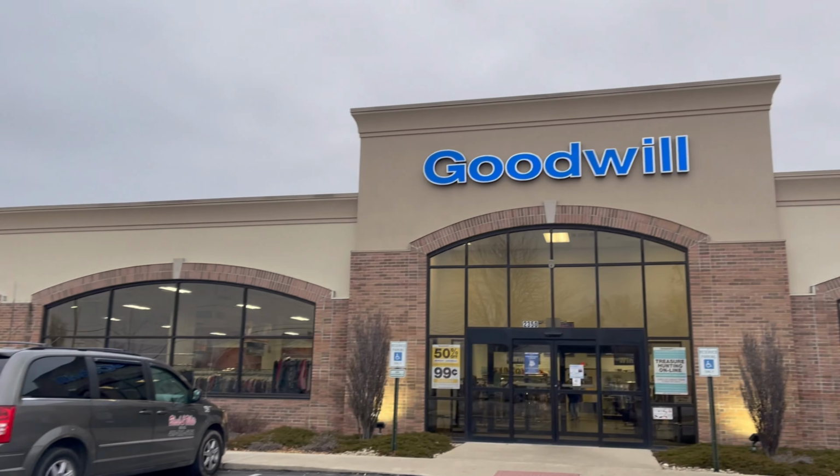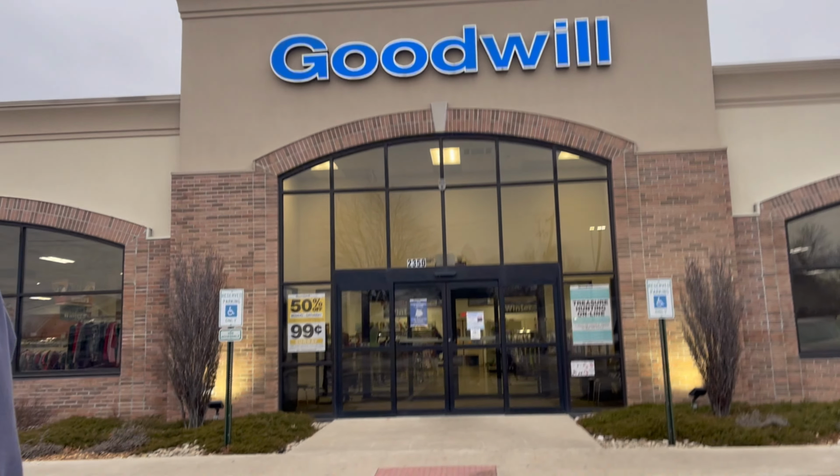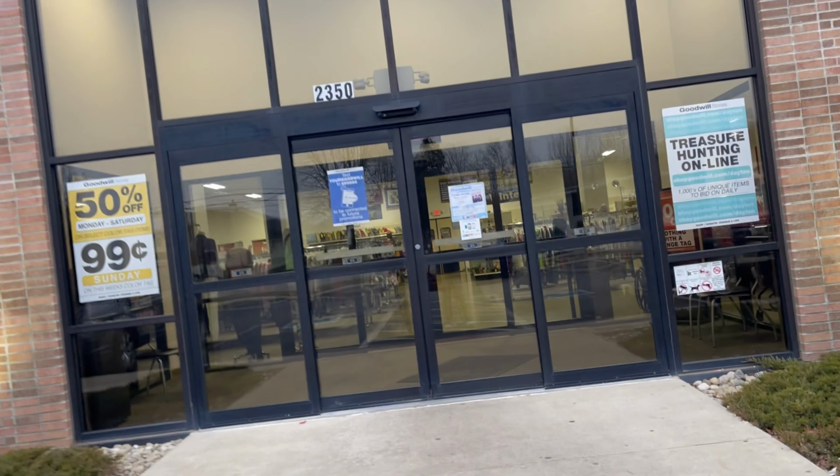Hey, what are we doing? Goodwill number two for today. Number two. We are in Lima, Ohio. And we will also hit one on the other side of town. They have two. And we're going in here. Guys, Noritake stoneware. If you ever find it and you're a reseller, you've got to buy it. Check it out.